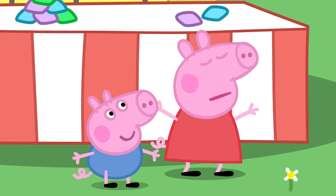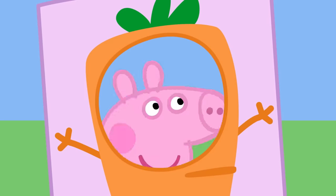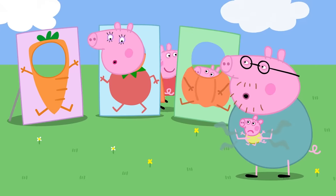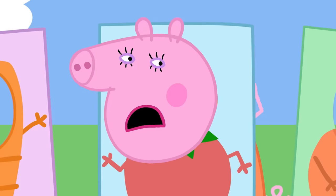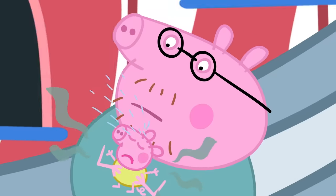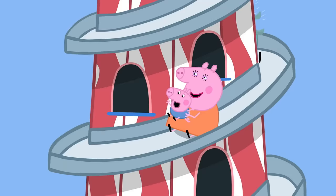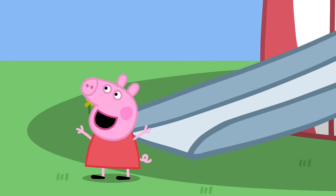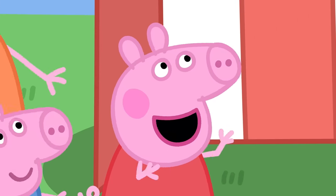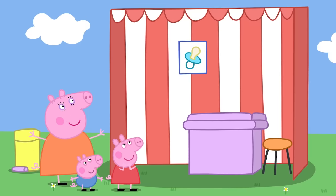Not here. Oh. Not here. Oh. Definitely not here. Ooh, here! Well done, Peppa. We found the nappy changing station.